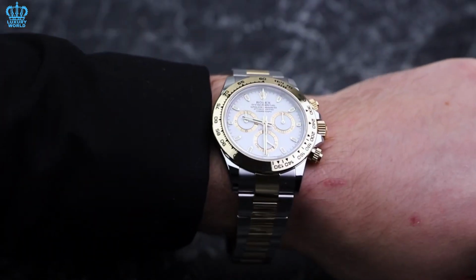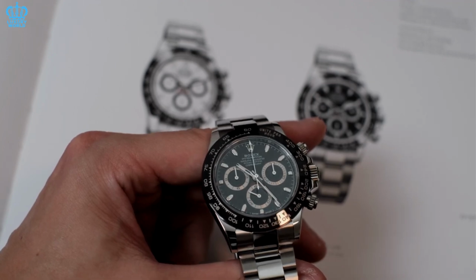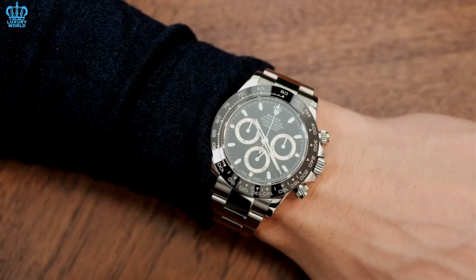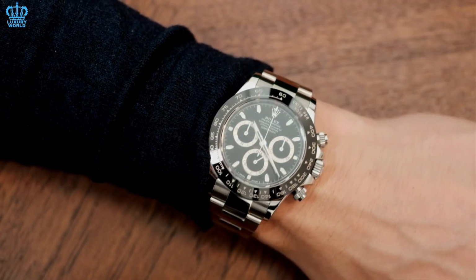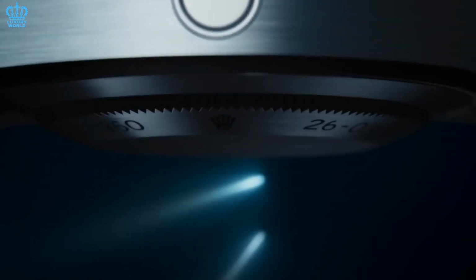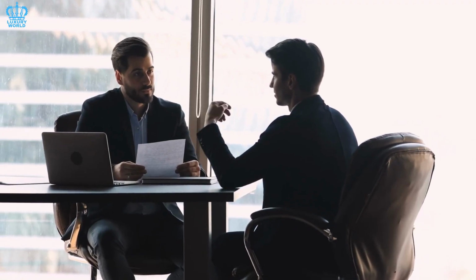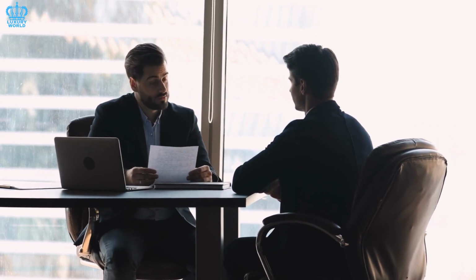In addition to this, there are uncommon dial styles, limited edition watches with priceless stones inserted into the bezel, and more. The Rolex Daytona's worth before is different from what we see in the market today. Daytonas used to sell before they even reached the display case, which made it difficult for authorized dealers to sell them. But that's no longer the case.